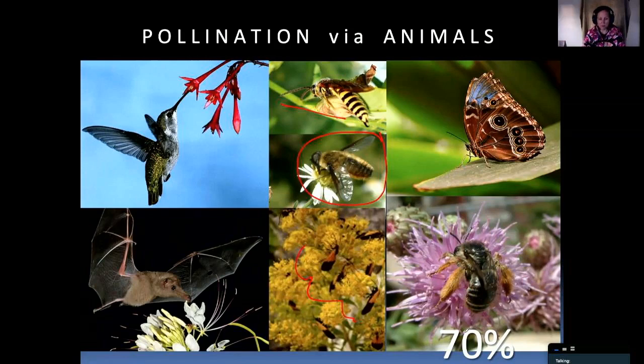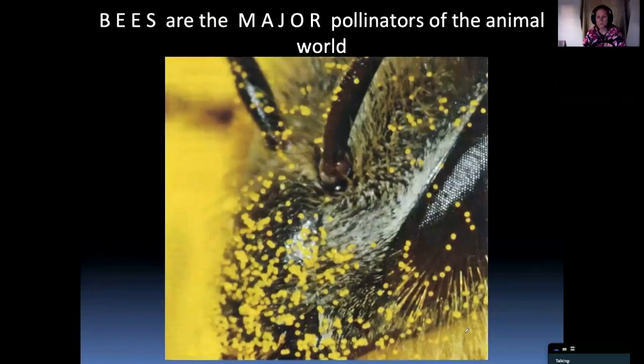And there are a couple of reasons that bees are the most efficient insect pollinator. Here we're looking at a close-up view of a bee's head. Here is her eye. Here are the bases of her antenna. And you can see lots and lots of yellow pollen grains. And so the first reason that bees are so good at pollinating is that they usually have fuzzy or hairy bodies that are electrostatically charged, very good at attracting and carrying around small particles like pollen.